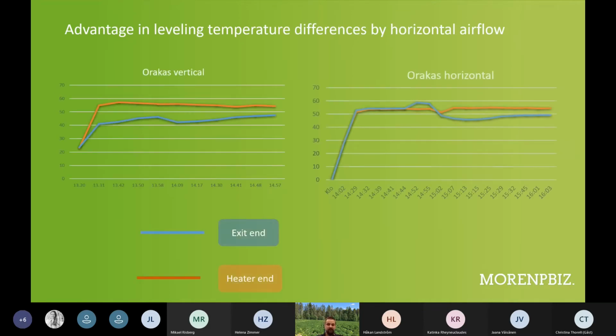And then here we also have the horizontal temperature variation between exit and enter of the air. On the right-hand side, you can see the horizontal view, and on the left, the vertical. So in the vertical position you will always have this variation between the exit and the heater end of the dryer.